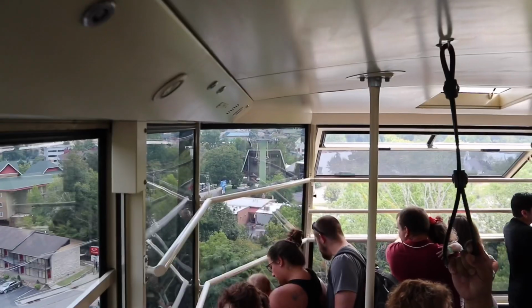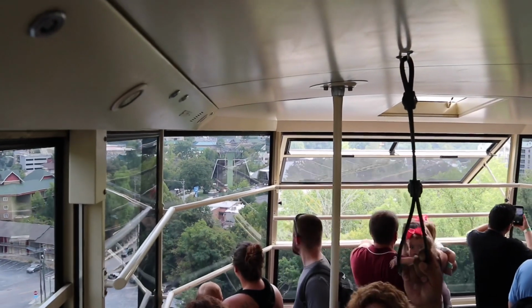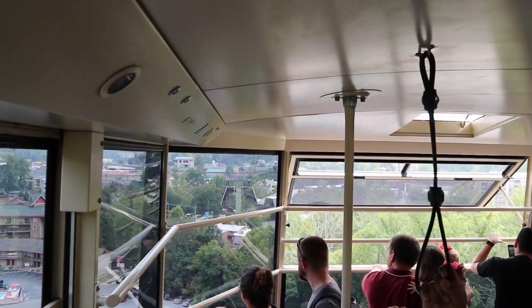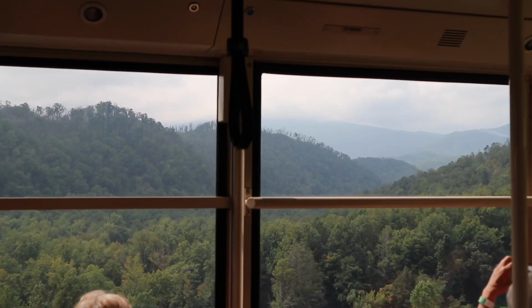Do appreciate you. They are two of the most modern trams in America, each able to carry 120 passengers and an operator. To your left is the entrance to the Great Smoky Mountains National Park.